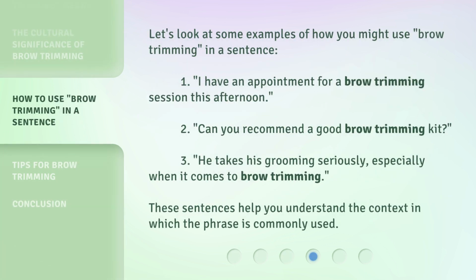Let's look at some examples of how you might use brow trimming in a sentence. 1. I have an appointment for a brow trimming session this afternoon. 2. Can you recommend a good brow trimming kit? 3. He takes his grooming seriously, especially when it comes to brow trimming. These sentences help you understand the context in which the phrase is commonly used.